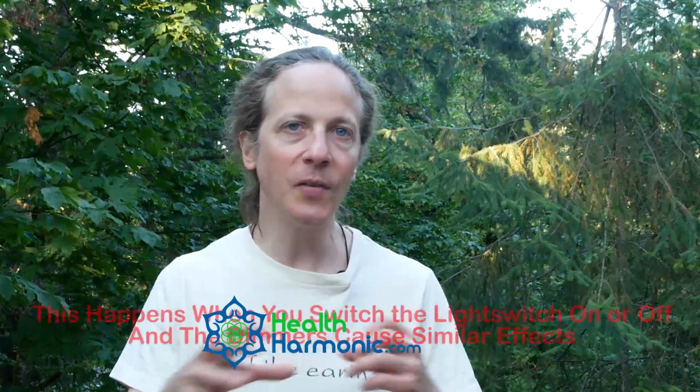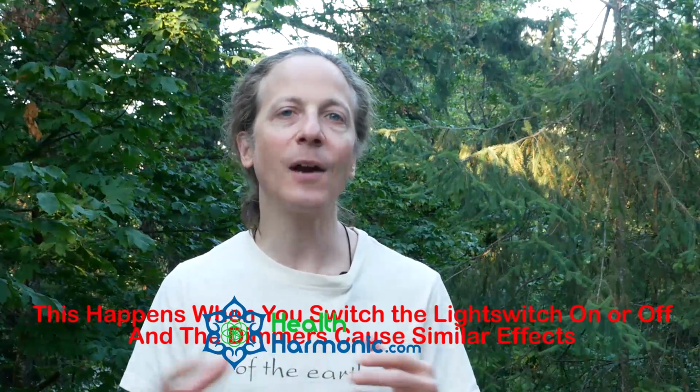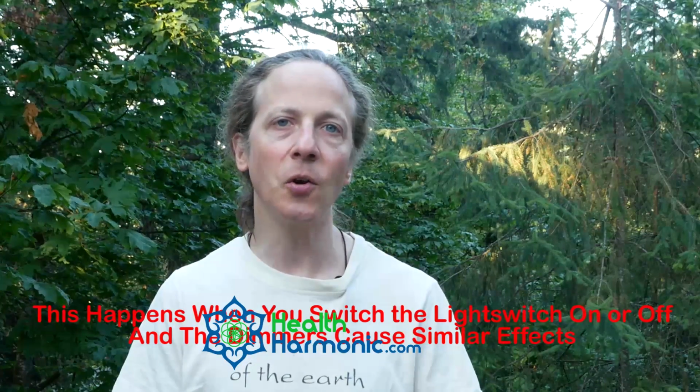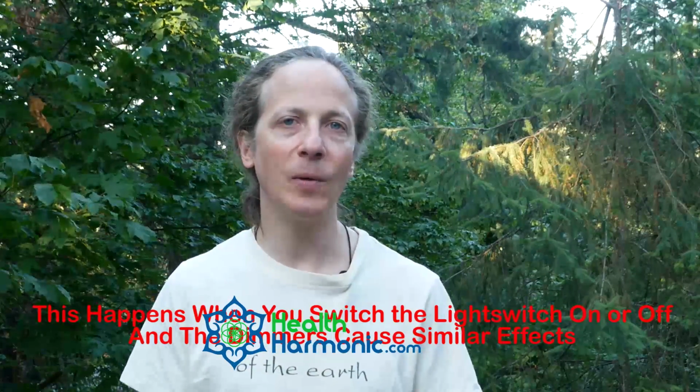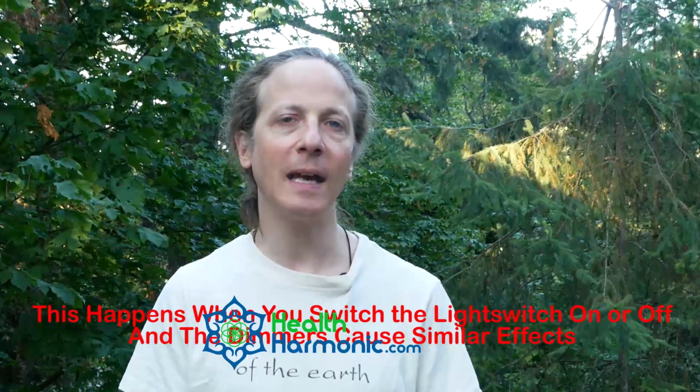So an example is a light switch. When you switch a light switch on and off, it actually causes pulsing in the wires that triggers these higher frequency EMFs throughout your wiring in your home. That's another source which can be avoided in certain ways. Another thing to look at is getting an EMF consultant in your home if you're having issues, and they can sometimes do some things to mitigate the problems.